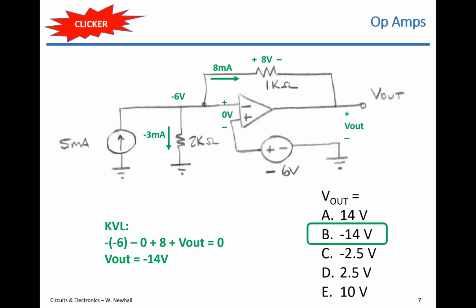I think there are some op-amp problems on the practice problems linked on Canvas, so take a look at that. There's a comparator example and some negative feedback examples. And there are also old exam problems posted as review problems on Canvas. So take a look at those, and I would bet that some of those are similar to these types of problems. All right.